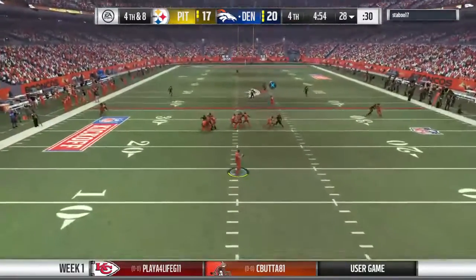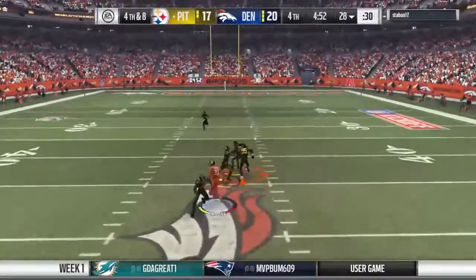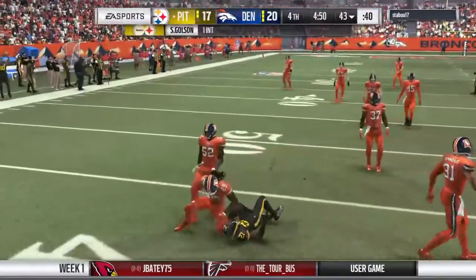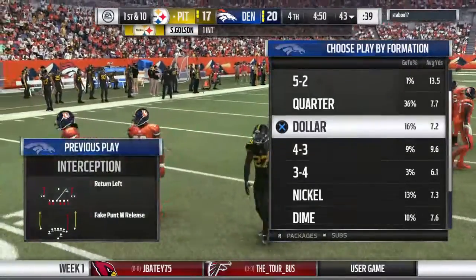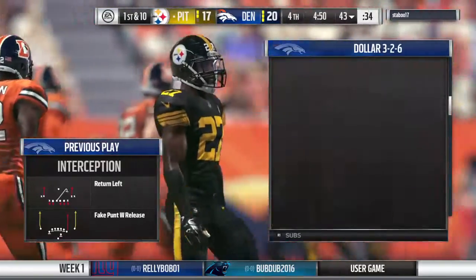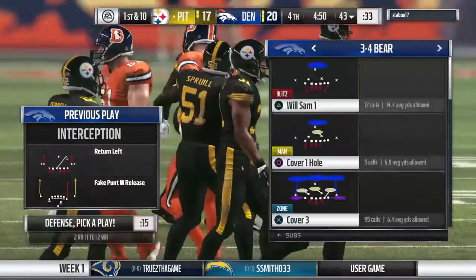And look at this. It's a fake. And look at this. They get the turnover they needed. It's intercepted. A great read, and it's picked off. And the possession is theirs at their own 43-yard line. And Pittsburgh getting set to take the field.